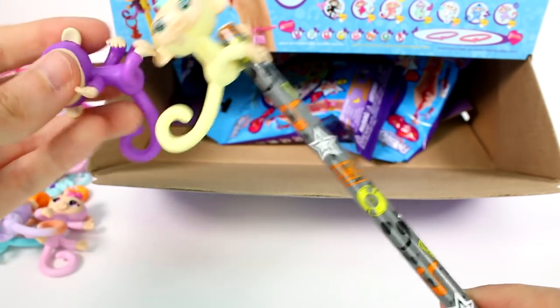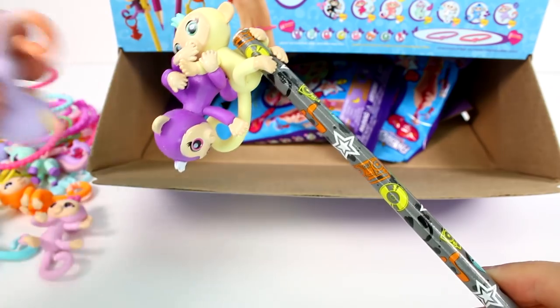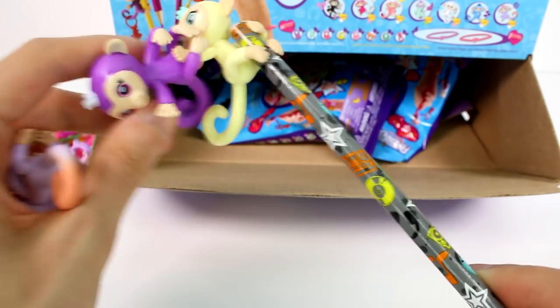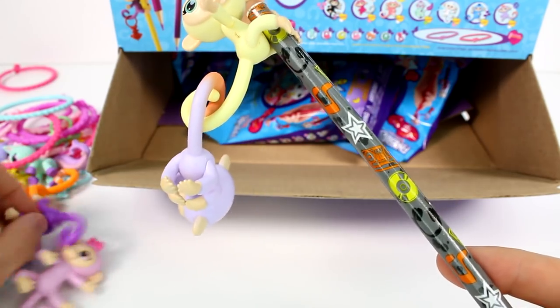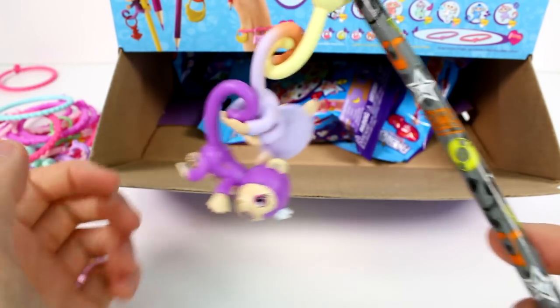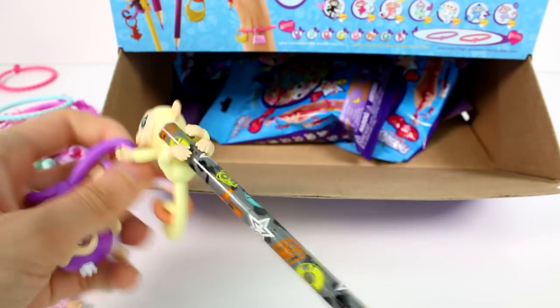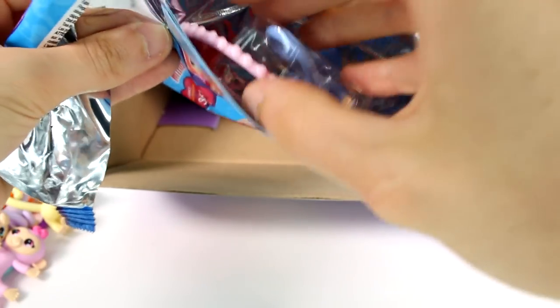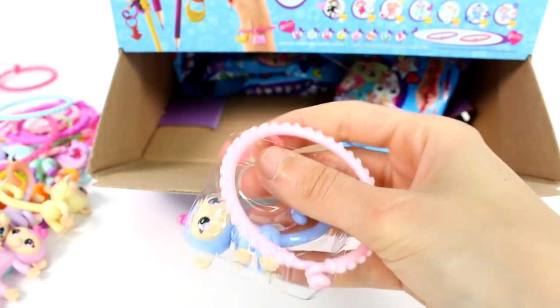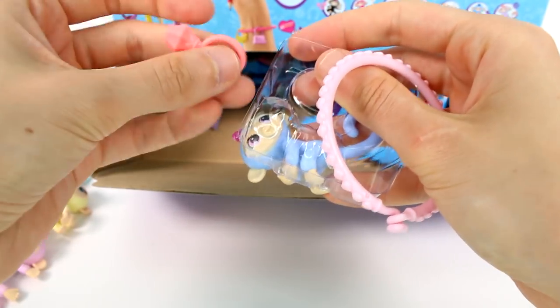Let's see, can she connect? I don't think I can connect them. Actually, I could probably connect them via tail, but after that it'll be a little tricky. Ta-da! Lemony, oh, you're stuck on the other monkey. All right, let's see who else we have. I'm still hoping for that last unicorn. Still hoping for it. We have the ring.